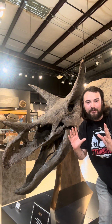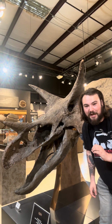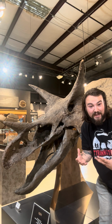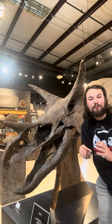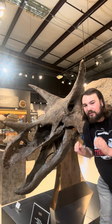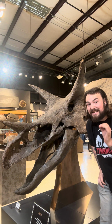I love the ceratopsians. They're such a unique group of dinosaurs. They really took off here in North America during the late Cretaceous as well as Asia. Here in the continent of North America alone, there were over 80 different species of horned dinosaur. However, Triceratops was one of the last and one of the most unique.